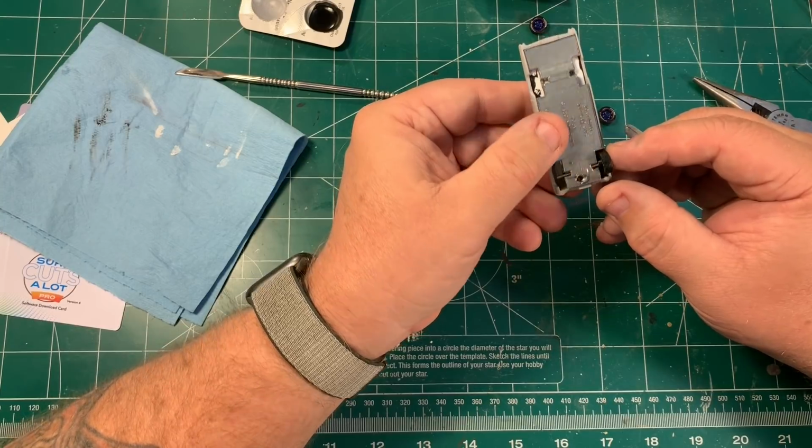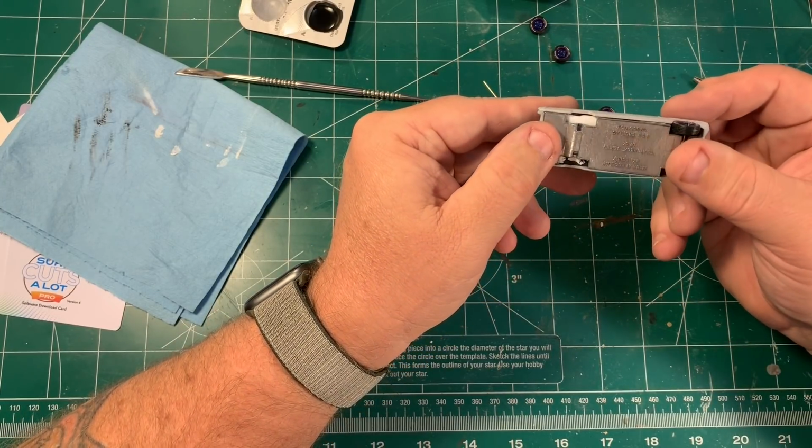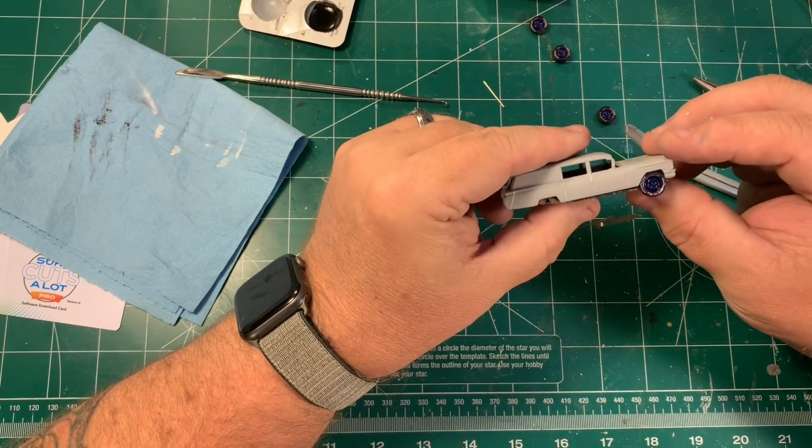So I'm picturing, first of all, I was going to need to do an axle tube anyhow to lower the ride height a little bit. So an axle tube was going to be necessary.